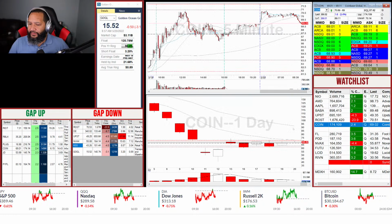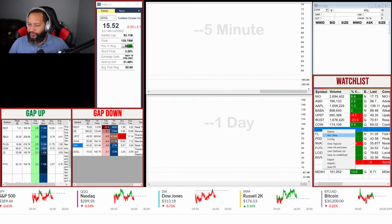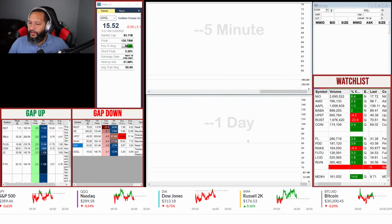We're looking at Coin for a possibility there. I think Coin is possible. We'll put that on there. Might not stay on that list. We'll see how it goes there.